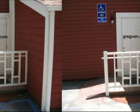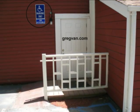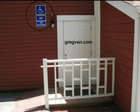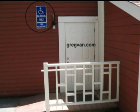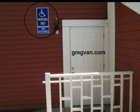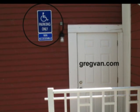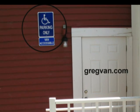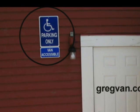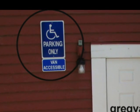And this is in the back of a building, and they actually have the sign, which is good. You need a sign to tell everyone that you can get in here, but there are some other problems that might not be working well. And one of them is the door. I don't think the door has at least a 36-inch opening. So that means the door would need to be 36 inches wide, and that didn't look like it was 36 inches wide.